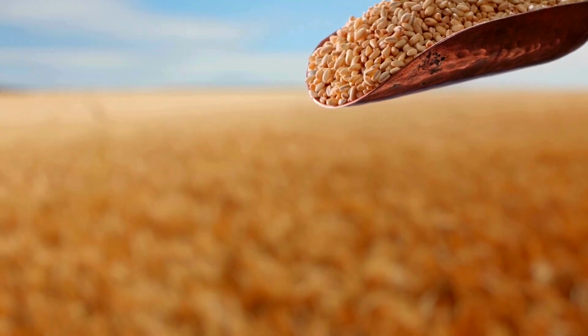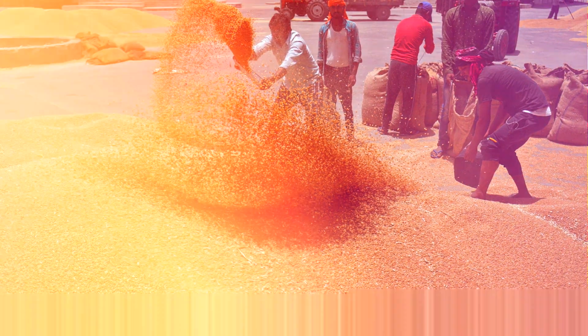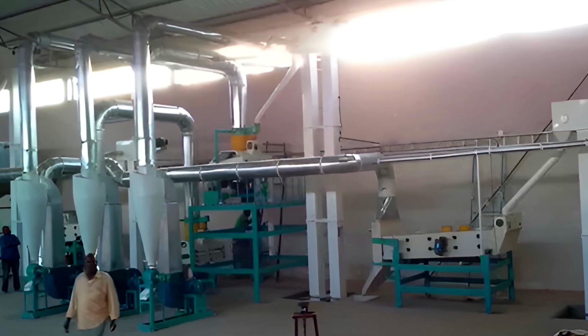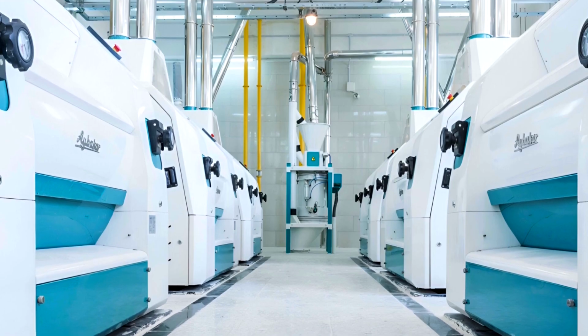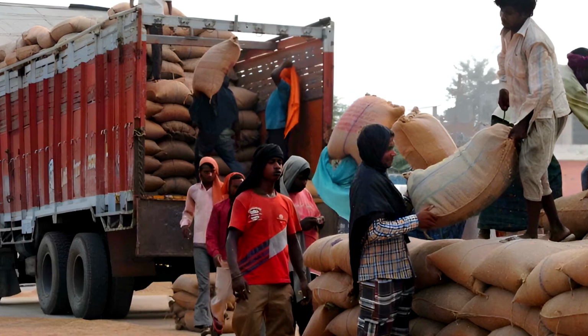Some farms even segregate wheat varieties in separate silos for specific customers. This step ensures the flour mills get exactly what they need, nothing more, nothing less. At this level, quality isn't assumed. It's measured in every truckload.